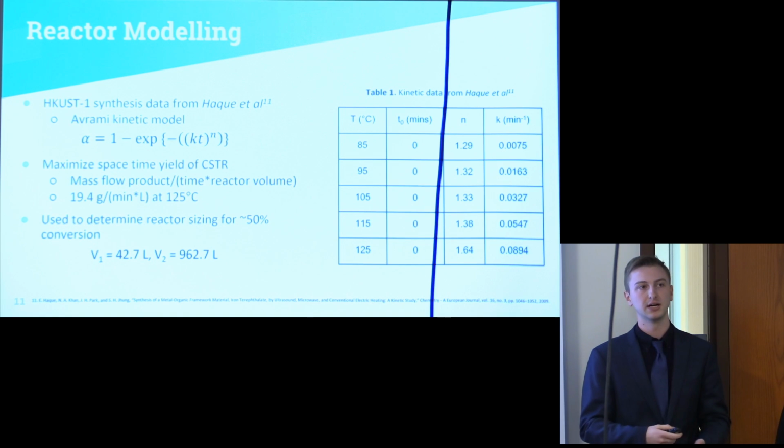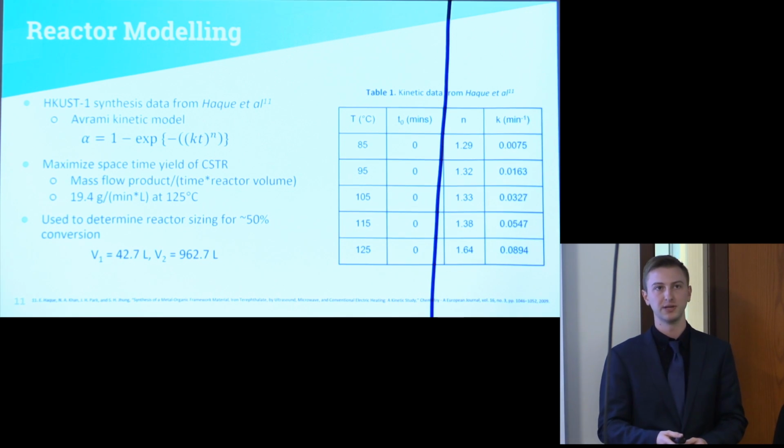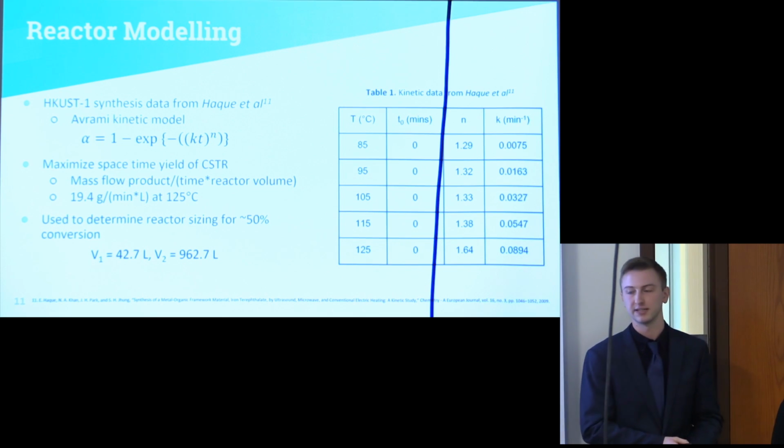We used the Damköhler number for the system to try to hit a relative crystallinity of 50% after the reactors we chose, in order to make sure we weren't throwing away too many reactants. And we're able to identify a process that used a 42.7 liter reactor first, followed by a 962.7 liter reactor second in our system.